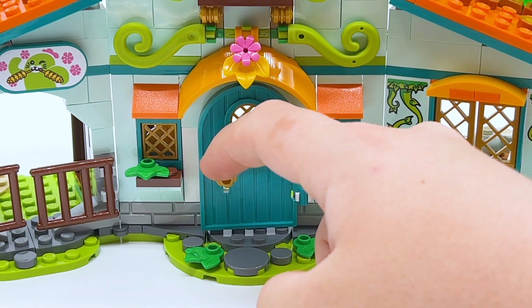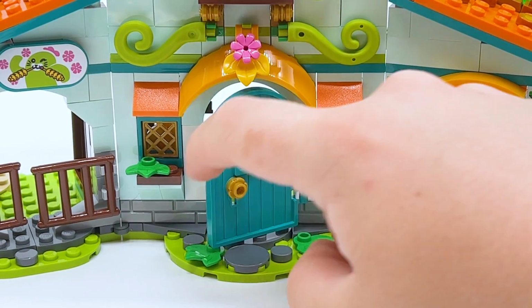Then here's a little doorway at the base, so this is just adorable. I like the teal piece of the door, and it's got a little flower at the front to actually open it up.